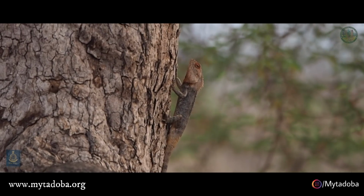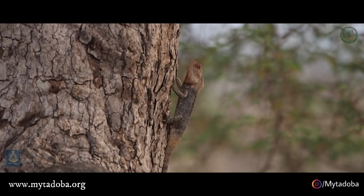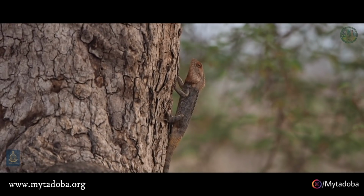Like other reptiles, these oriental garden lizards also shed their skin.